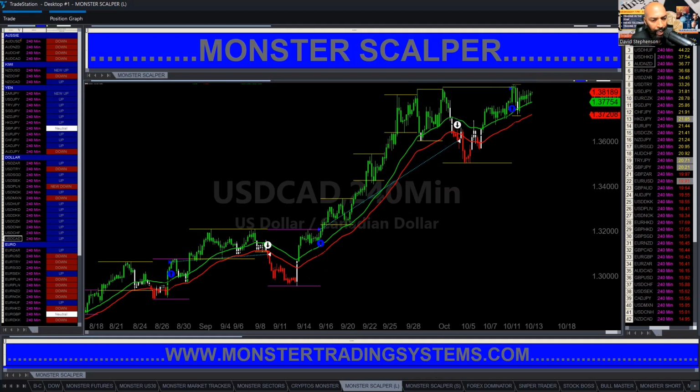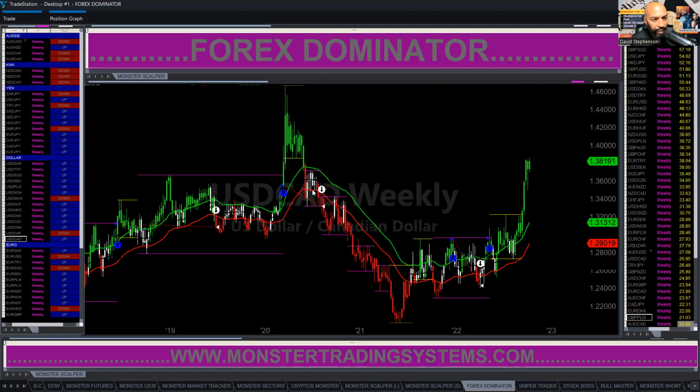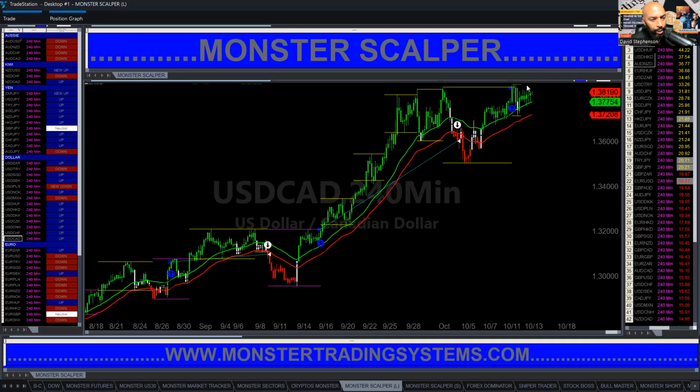So dollar CAD in Forex Dominator, here it is right here. This is on the weekly time frame. Here's the buy signal right here, and look at that. Nice big move. So hopefully that will continue. Really good setup here in dollar CAD.